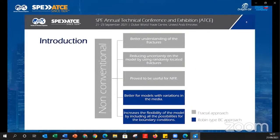Here are some advantages of the fractal theory and the Robin type boundary conditions. For the fractal theory, it increases the understanding of the fractures, reduces the uncertainty in the model, and has also been proved as a great option in naturally fractured reservoirs. For the Robin type boundary conditions, it will allow us to better understand the way the pressure reacts to changes in the media, and also increases the flexibility of the model by joining different types of boundary conditions.